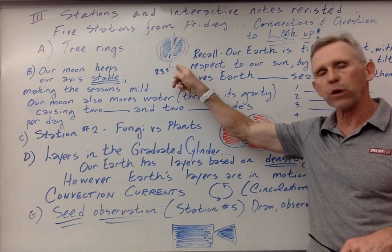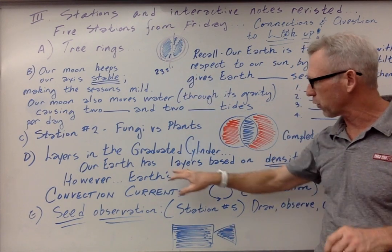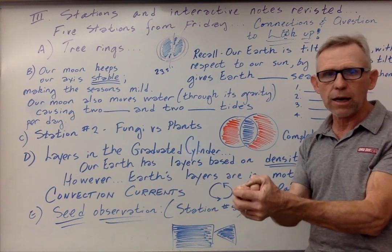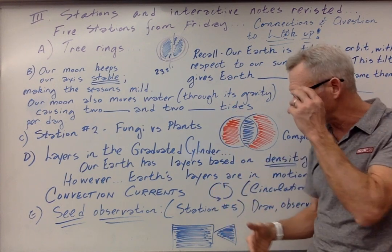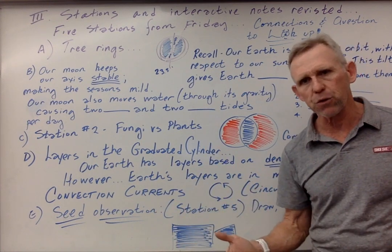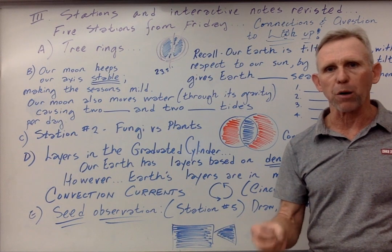This right here went along with the tree rings, a little bit of review on the tilt of our planet, why we have our seasons. And let's see here, we also had the layers of the Earth here, the density layers. That's how the Earth is separated from this very, very dense iron nickel core all the way to the lighter stuff that floats up here on the surface. And the convection currents, we ended up with a very brief clip, 10 minutes or so, on Bill Nye the Science Guy talking specifically about flowers, and flowers being the reproductive parts of plants.